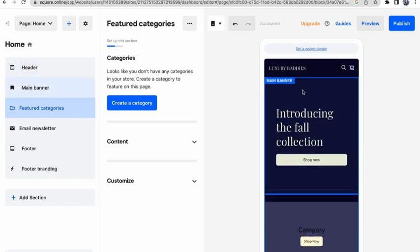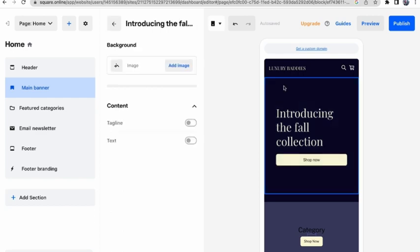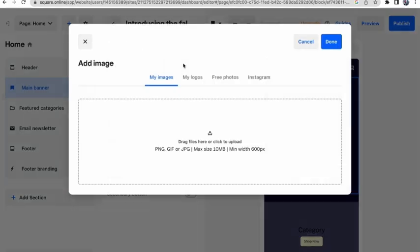Anytime you guys have this kind of background element where you see that there might be an image that can go there, you can actually go ahead and change that as well. So I'm going to click on this, and I'm going to click on add an image. For the purpose of this video, just so you guys can see how to take advantage of free things, I'm going to be showing you guys how to use stock photos.